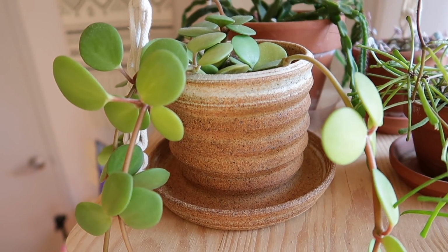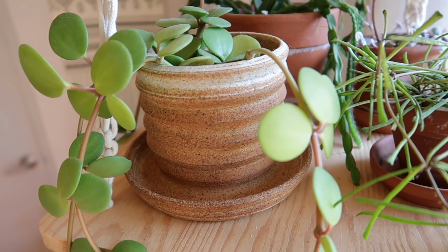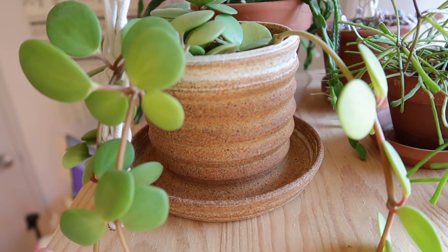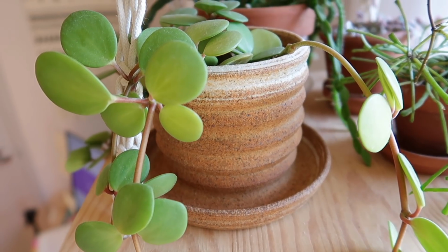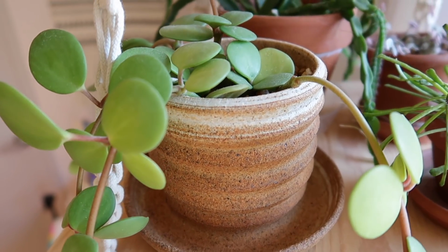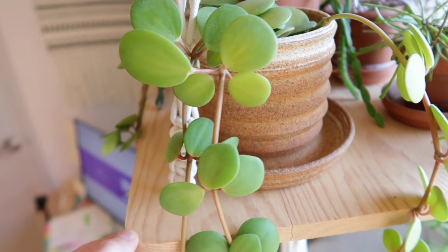Here is a terracotta that I purchased from a small seller. Her name is Mipa's Pots and Plants. She makes beautiful handmade terracotta, and I have a few of them, and they are absolutely beautiful. They do come with a tray and a drainage hole, so it's very convenient.